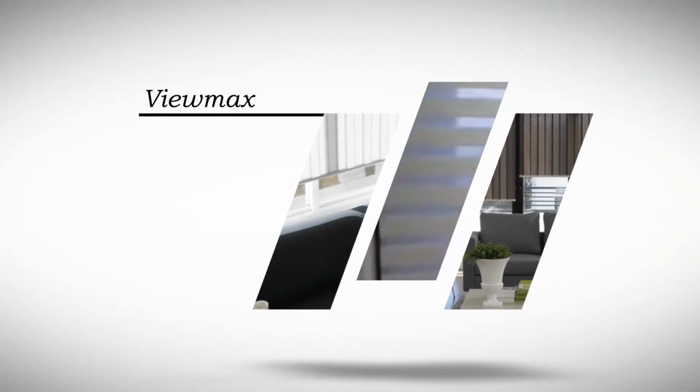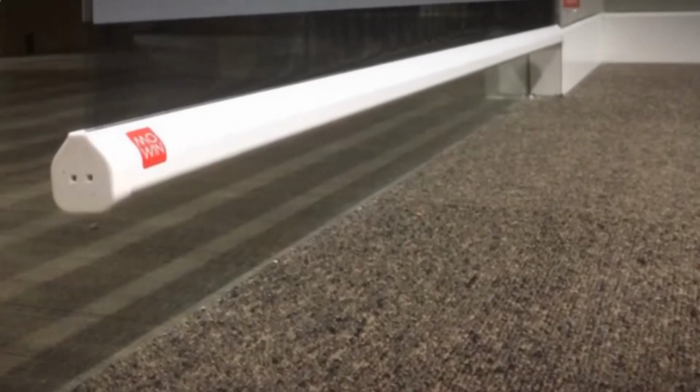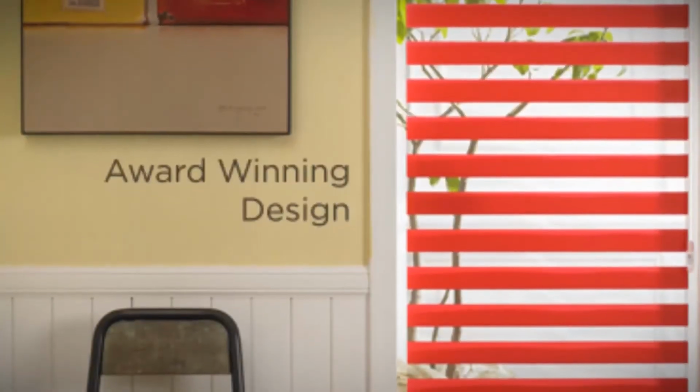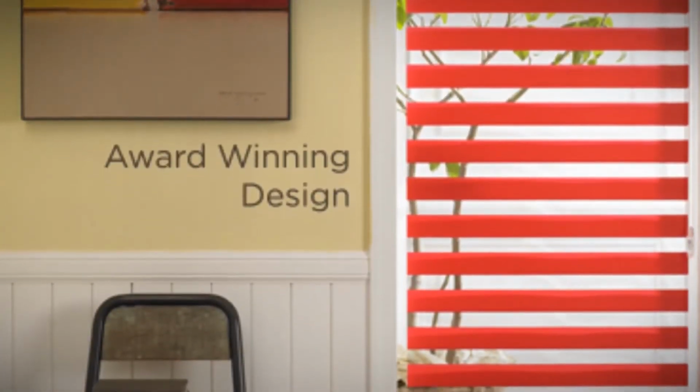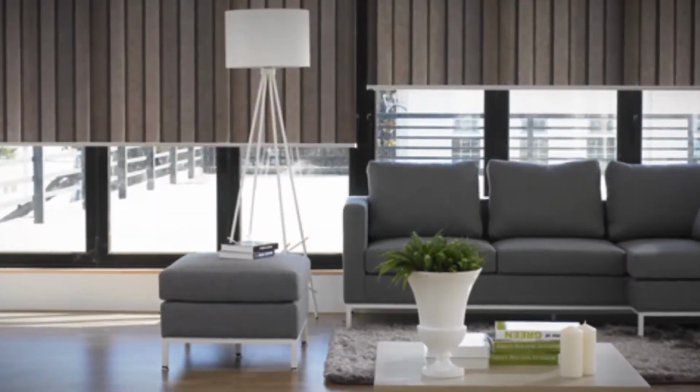ViewMax is an upgrade of our basic V-series system to ensure the two layers of fabric are tightly pressed together when the vanes are sliding to open or close, effectively eliminating light gaps between. The vanes can be opened or closed either horizontally or vertically to provide light and privacy control.